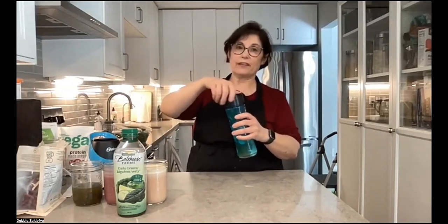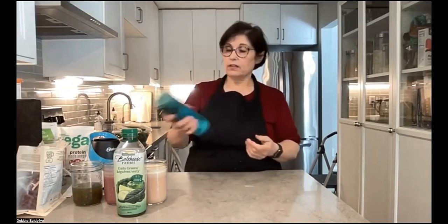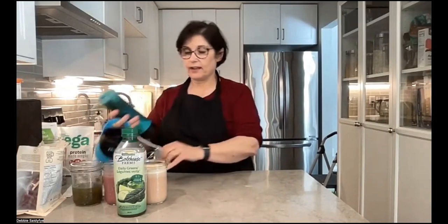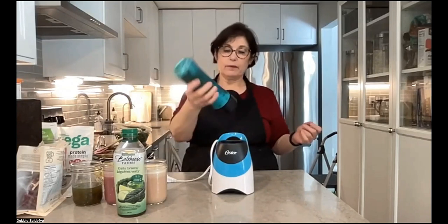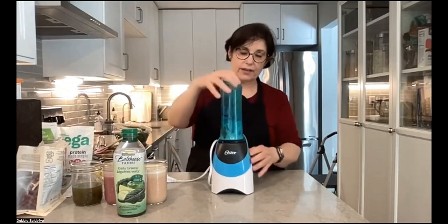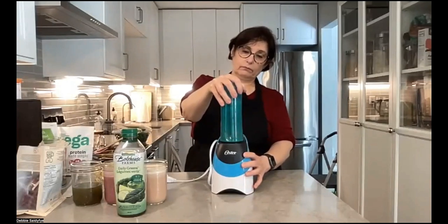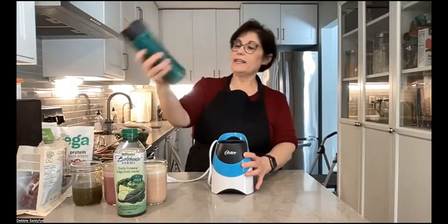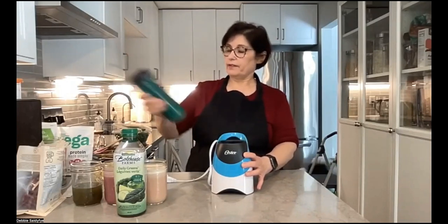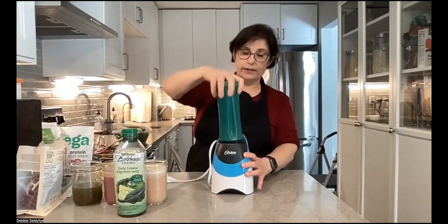This is great because you get a single serving out of these. If you want to do a bigger amount, let's say you want to make some for today and tomorrow, then I would use my Vitamix. But if you're just making it for today, this is great. I'm going to shake it up. There's stuff at the bottom still. All right.